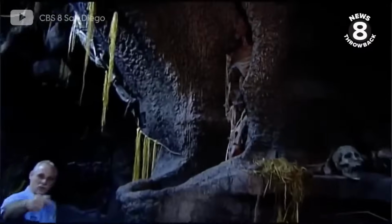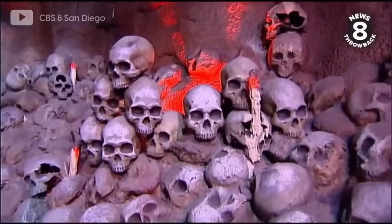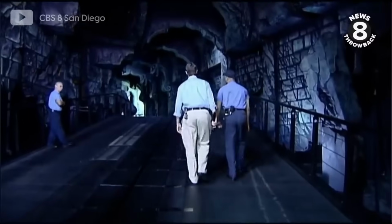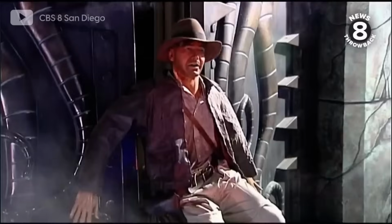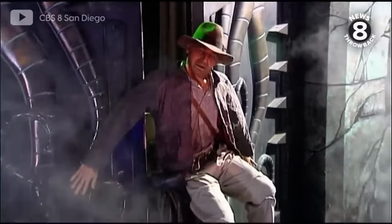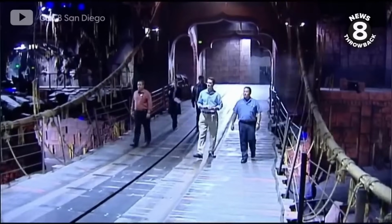When the Indiana Jones Adventure opened, Tokyo DisneySea was just around the corner. And with the success of the ride, it made sense for Walt Disney Imagineering to build a second version of this ambitious attraction within an equally ambitious park. But this might not have always been the case.